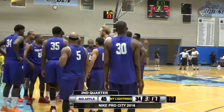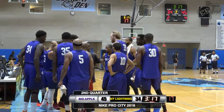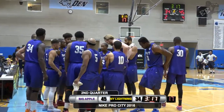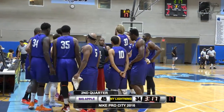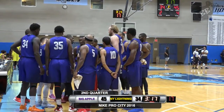Yeah, and that 4-0 run right there, that little spark they had, that's huge because if they can build upon that, get this under double digits into single digits before the half, it's good. It gives them some confidence going in. Right, looked a little lackluster for most of this quarter, but they're going to try to get back into it.